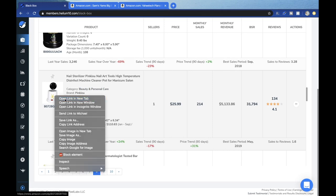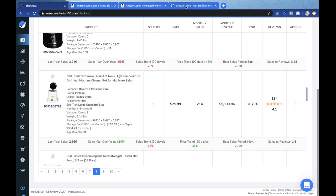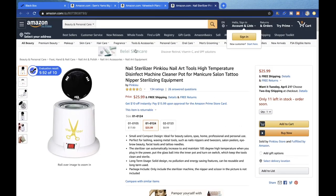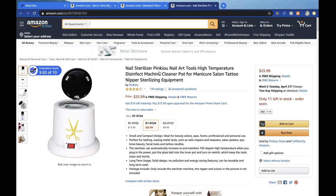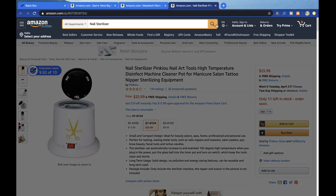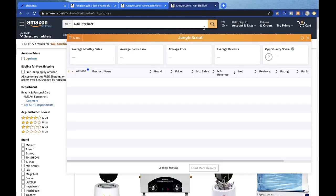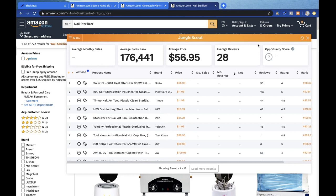Let's take a look at this. Actually, I'm very curious about this. This could be a good product. Only problem is it's kind of tailored to just the state of the pandemic of what everything's going on. So, nail sterilizer. Let's look at this. I like this product idea. Nail sterilizer. You'll get a feel for what products are a good idea to sell as you continually do this.